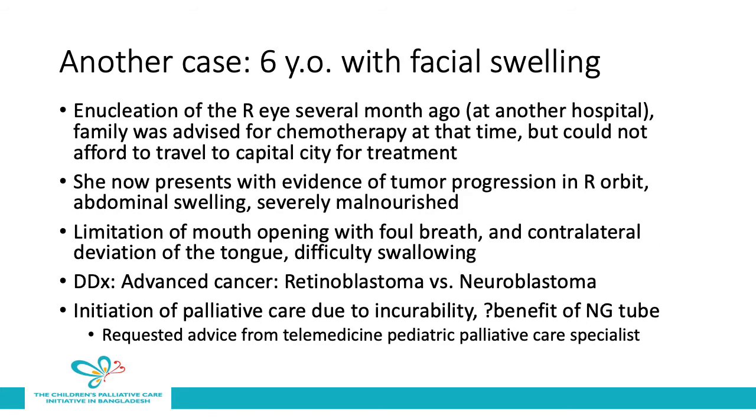Let's look at a second case. This is a 6-year-old little girl with facial swelling. She presented to your hospital several months after having an enucleation of her right eye at another hospital. At that time, the family was advised for chemotherapy, but they could not afford to travel to the capital city for the treatment. She now presents with evidence of tumor progression in the right orbit. She has abdominal swelling and she's severely malnourished.